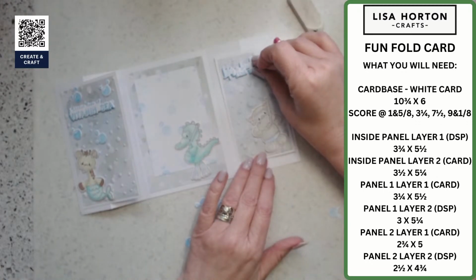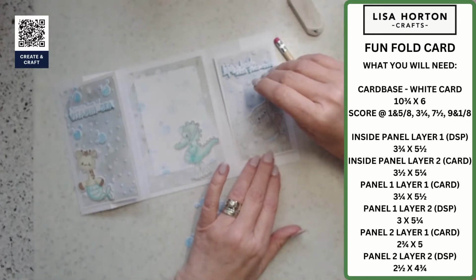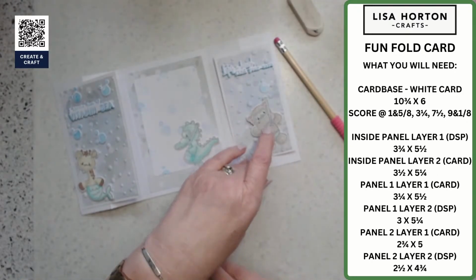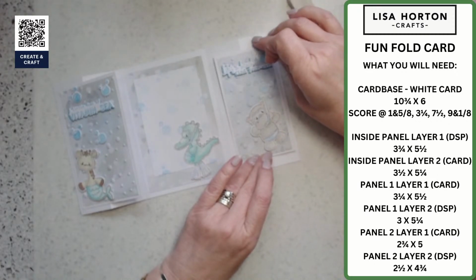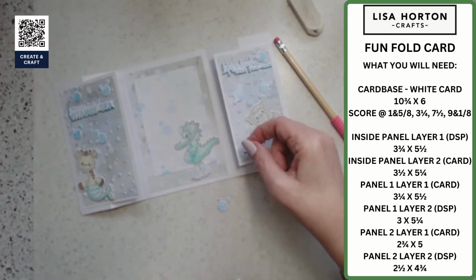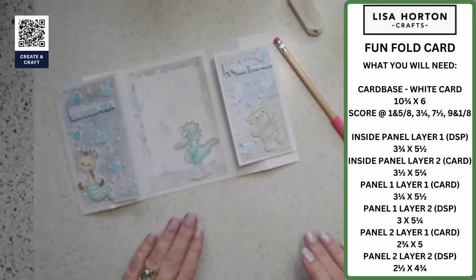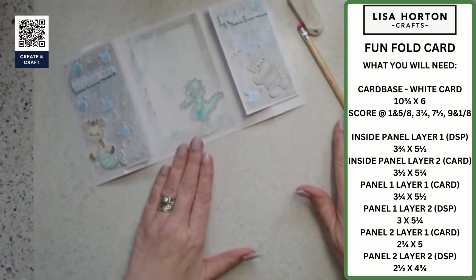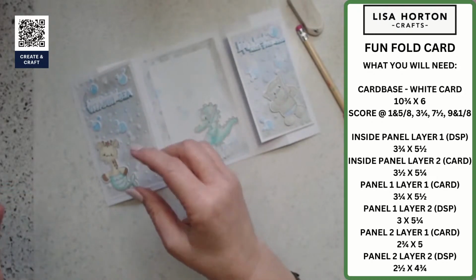My sentiment's going to go at the top. I might move that one actually. And then again, I'm just going to put some little bubbles on the front, like so. Nobody says they've all got to be above his little snorkel, do they? You always get bubbles in the water anyway. So that's going to be my decoration. Okay, so I will get down and stick them on.